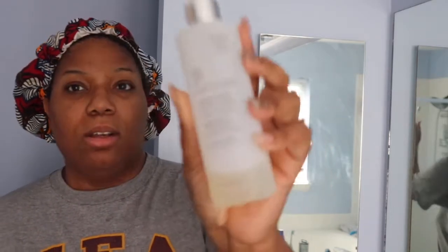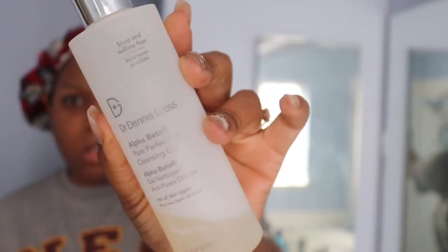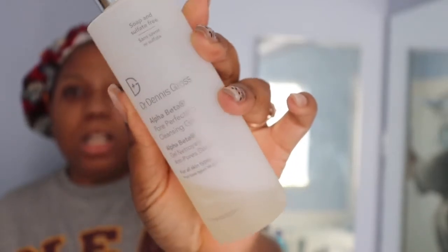So in the morning, every morning, I wash my face, and I need to buy another one because we're running out, but I wash my face with the Dr. Dennis Gross Alpha Beta Pore Perfecting Cleansing Gel. And this says that it is for all skin types. I love this. I don't know how a gel can be creamy, but it just is. And it just takes my skin from looking dull to radiant very quickly.